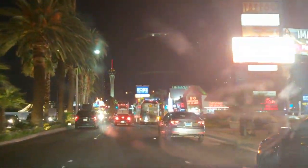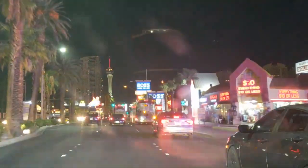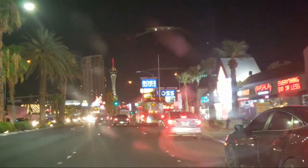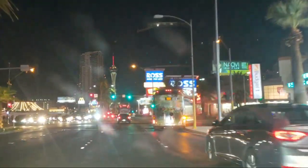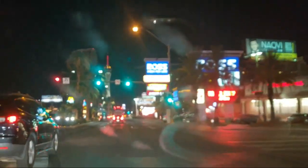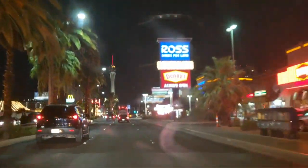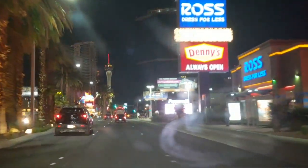Over here is Tacos El Gordo. And amazingly enough, the line is not out the door, but that is a fabulous place for tacos. Korean barbecue, kimchi, that's good. We're coming up on a classic of Slots of Fun and Circus Circus to our left and to our right. I know, right? I sound starving.